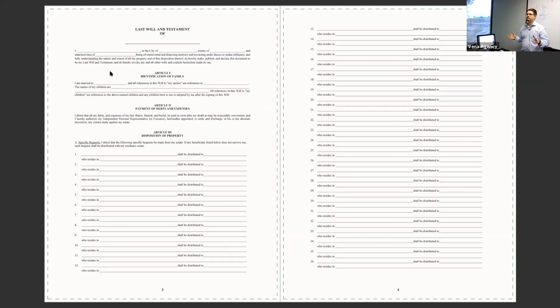Now, with the disposition of property, there's 4 different types of property you could leave to somebody. The first type of property is what's called a specific bequest. Now, a specific bequest is anything that you're leaving to an individual. On those lines, you can see it says, whatever the article is, like the TV shall be distributed to my son, Sean, who resides in Pittsburgh, Pennsylvania.